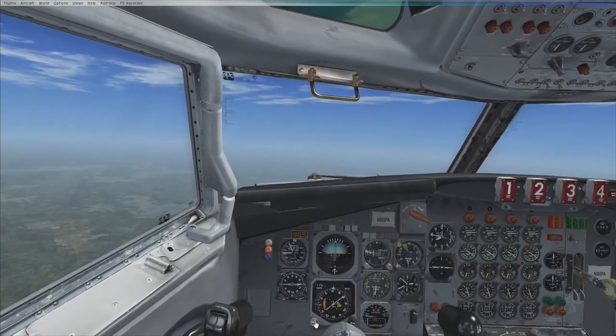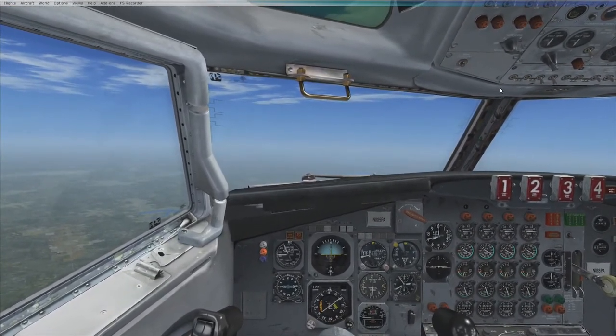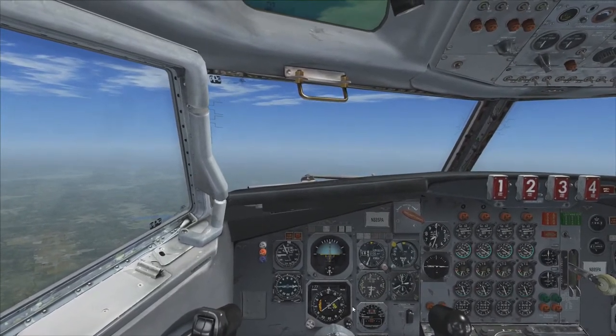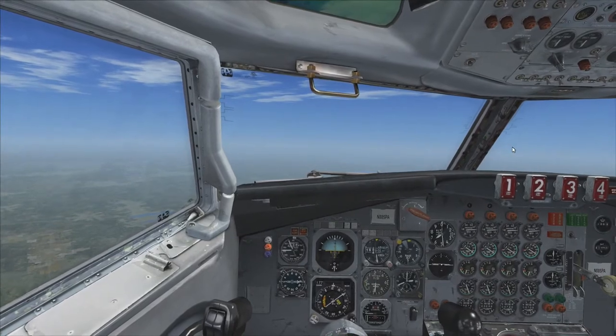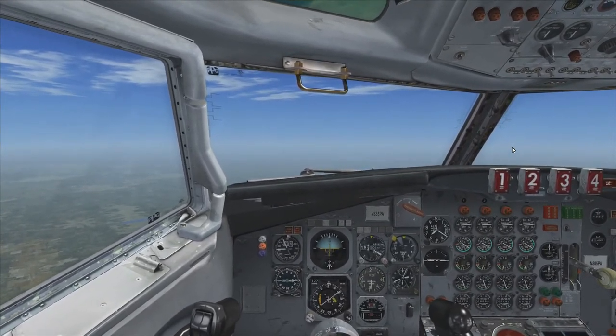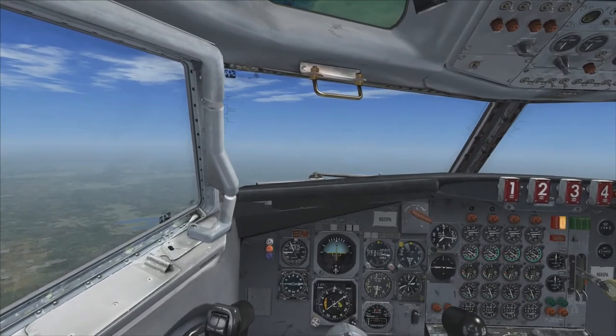701 heavy. Fort Worth Center, Destin, November 05269er, type Cessna Skyhawk, one mile southeast of one Foxtrot one, request flight following. Cessna November 05269er, Fort Worth Center.